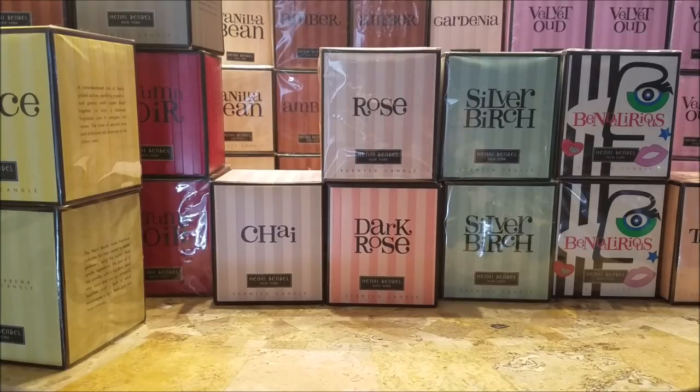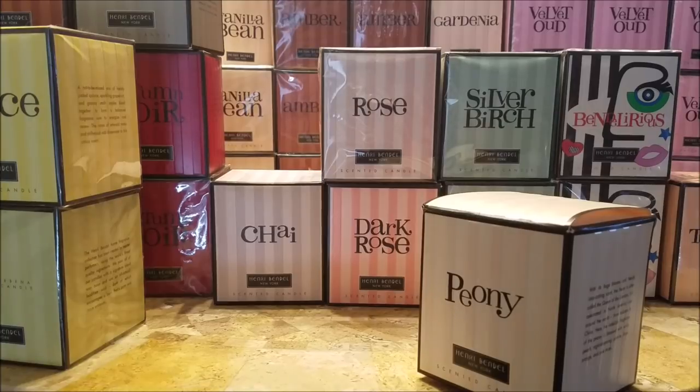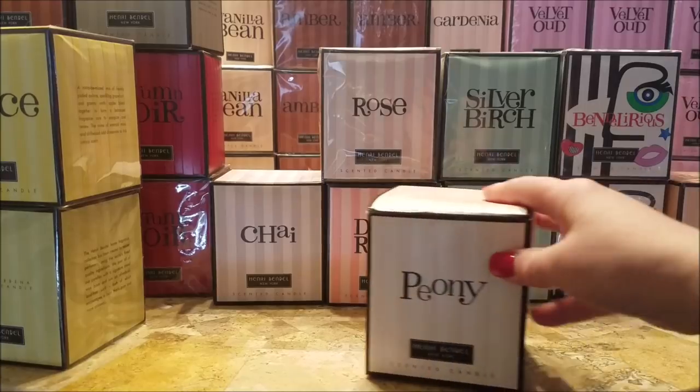Peony candles are very similar to rose scented candles, except I find that they're a little bit lighter, softer, a little bit sweeter. And I really preferred the peony over the rose, because the rose was so strong and so heavy. I mean, it could choke you out. I would always have to have a window open when I burned it. And the peony was very similar, but it didn't do that. It was still a strong throwing candle, but it was just softer and lighter, a little bit sweeter. Lovely candle.